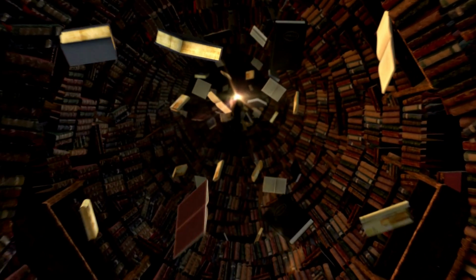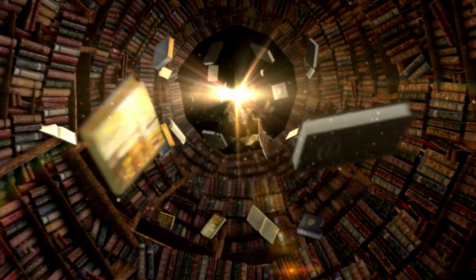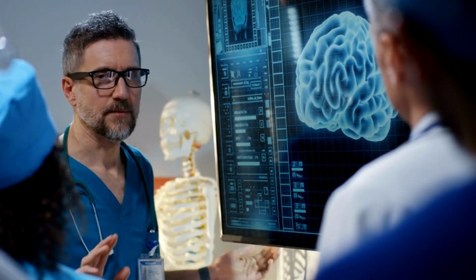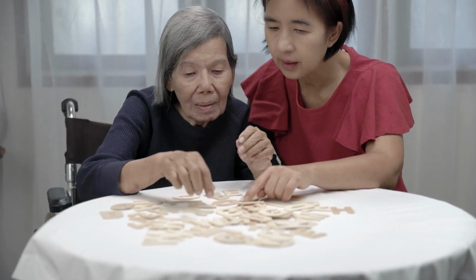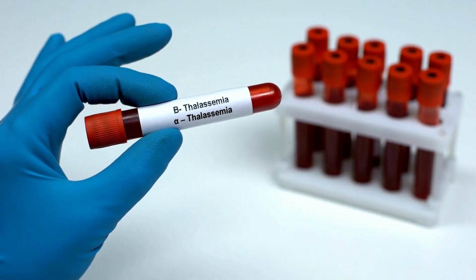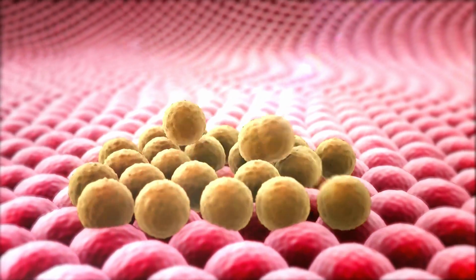Knowledge about DNA, chromosomes, and genes can be used in everyday life in many ways, such as diagnosis of genetic diseases. Doctors can use their knowledge of DNA to diagnose genetic diseases, such as thalassemia, cystic fibrosis, and Alzheimer's disease. Treatment of genetic diseases: scientists are developing treatments for genetic diseases using knowledge about DNA. For example, treating thalassemia using gene therapy, and treating cystic fibrosis using stem cells.